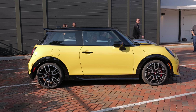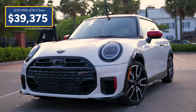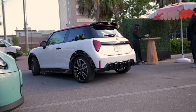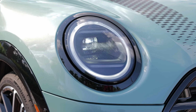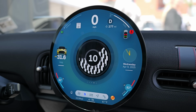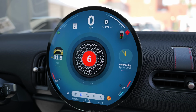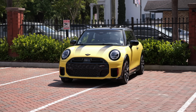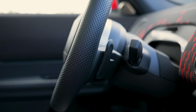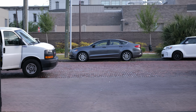Your entry point into the JCW lineup, the JCW 2-door, starts at $39,375 and is powered by a 2-liter turbocharged 4-cylinder making 228 horsepower and 280 pound-feet of torque through a 7-speed dual-clutch automatic that puts power down to just the front wheels. 0 to 60 happens in 5.9 seconds, while JCW-specific sport brakes bring things back to a halt. You'll also find dynamic dampers in the suspension that mechanically aid in tightening things up in the curves, and paddle shifters with a boost mode activated via the left trigger for 10 seconds of about 10% additional horsepower.